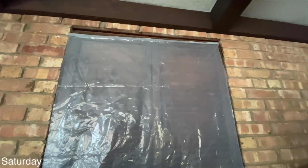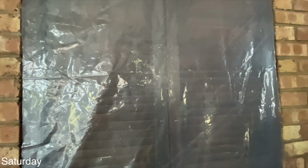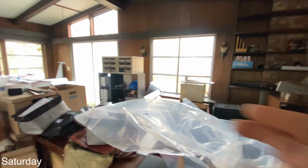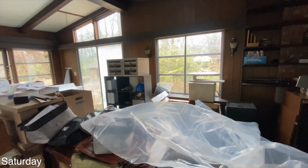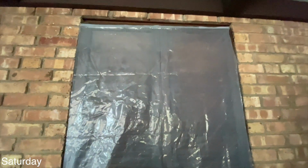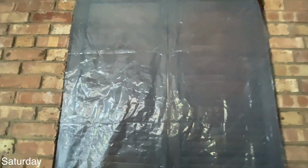So I've stapled plastic over the weird little doors that go between the kitchen and the grand room. There's no real heat in this room out here. There is a heater over there behind that shelf, but it looks pretty bad. I don't know if I actually want to try and use it or not. I might when it gets really cold, but there's a lot of cold air that just sucks the heat out of the house. So I'm adding this plastic.